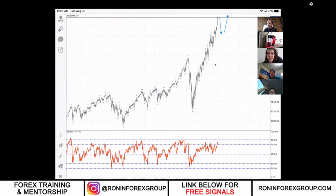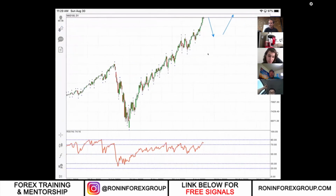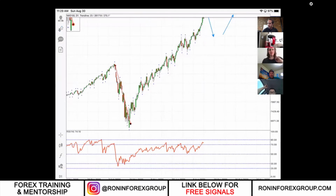Wow, this index has doubled since April. Since February. Yeah, dude, this is the COVID crash, right? Yeah, so, right. No, this from 6 to 12. Right, man. So that's the crash, and so this is the size of the crash.